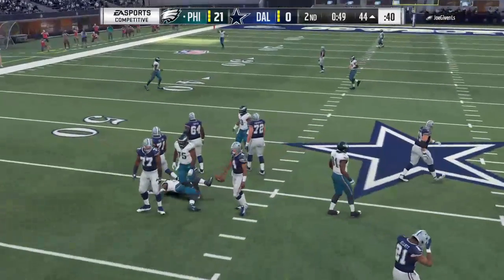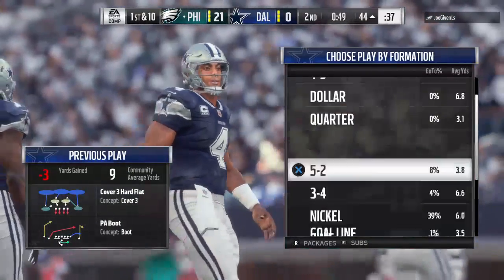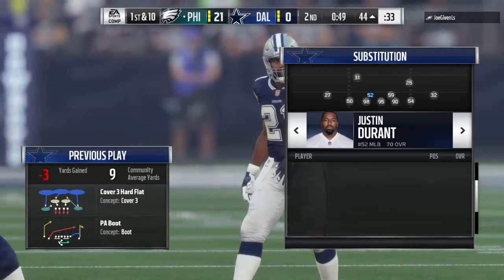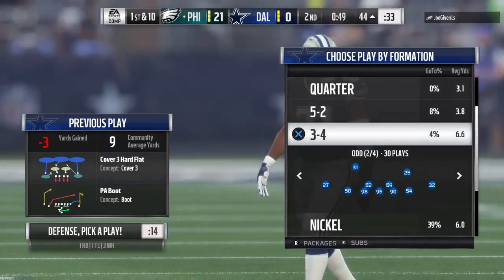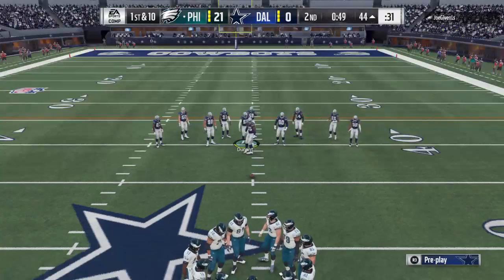Boy, a curious decision to go for it. Doesn't pan out. And the Eagles are going to take over in great field position. The Eagles coming out as they get ready. They have been red hot, sometimes white hot here in this first half. They're just looking to add to that total right now.